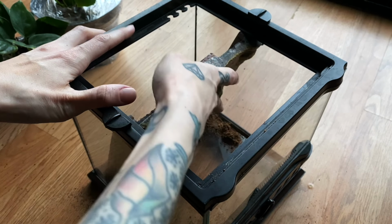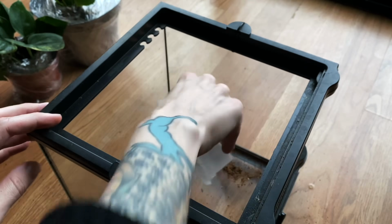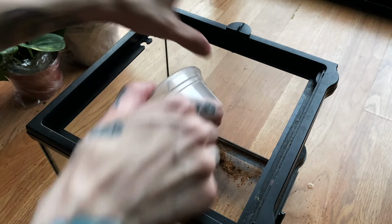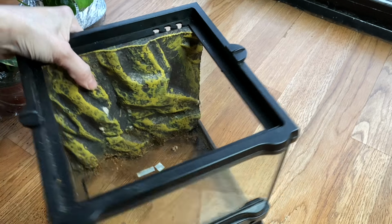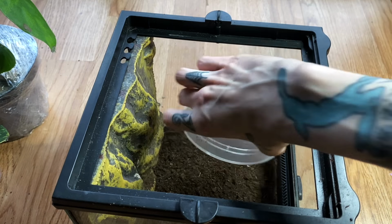Now I am actually going to leave, oh, gross. Good thing we cleaned this out because I found some really gross old fungus or mold. So yeah, even though I'm not a huge fan of these backgrounds because they're kind of ugly, she will use it and climb on it, so I'm not gonna get rid of it. That was Eco Earth. This is Reptiles.